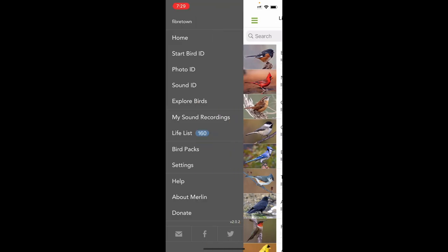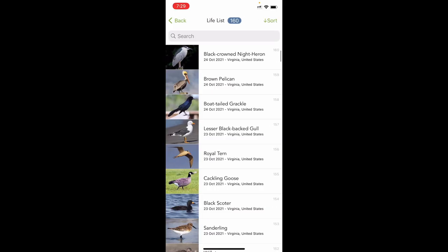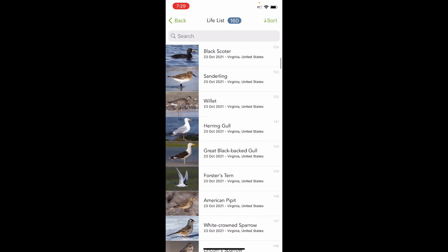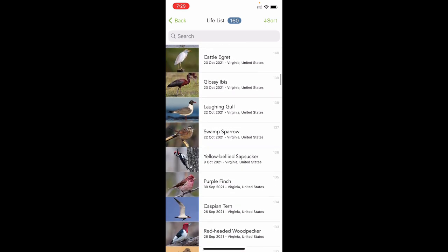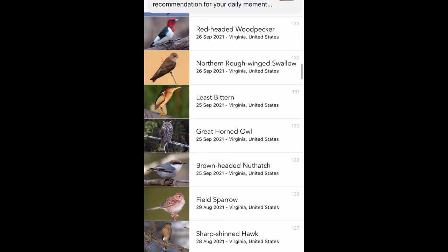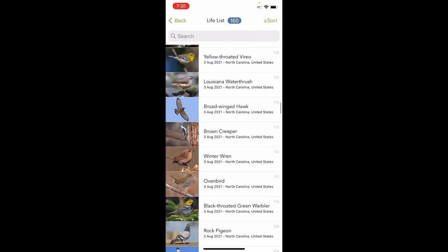If you click on that top left sort of three bars, you have the master menu here. And down there, my life list, see that? I have 160 birds now on my life list. It's like a real life Pokemon hunt. But better, dare I say? I don't know. I've never done Pokemon. I'm going to click on my life list. So these are the birds that I have. It tells you where I saw it, the date I saw it or heard it. I saw a lot of owls, or heard a lot of owls this summer. So that's my life list.